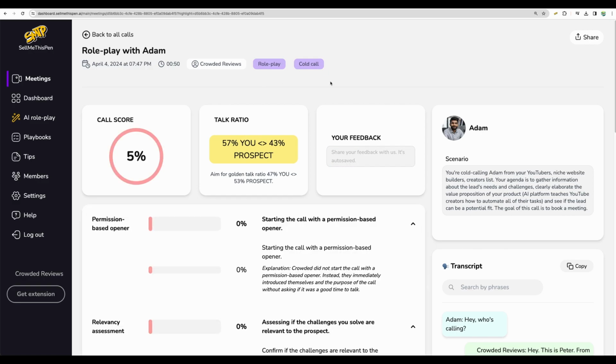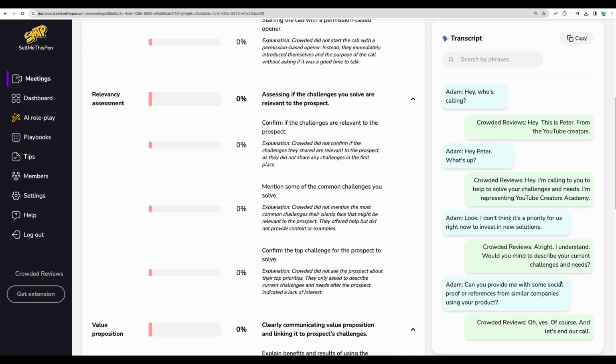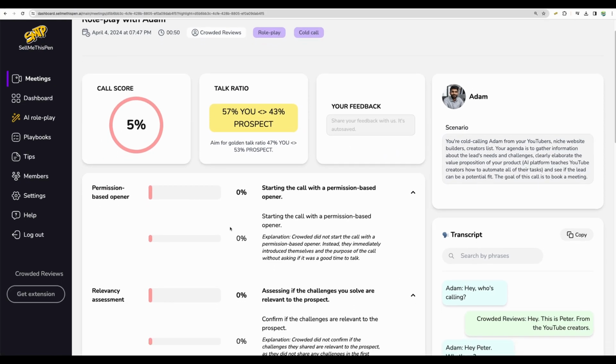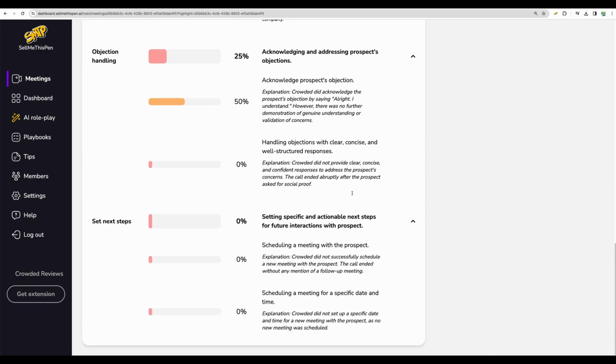Okay, the analysis was completed. Well, it was a pretty short call, but just to give you an idea, you can see the detailed statistics. For example, you will be able to see the transcript to the right, as you can see here. You will have the score, token ratio, and a lot of other tips relevant to selling.